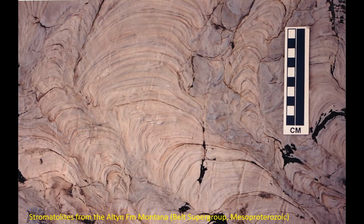They have well-developed columns, that is, pillars of growth, here and here and here, in between which, in this case, you can make out debris. Can you see here, here, and here? There are pieces of carbonate sediment that have been broken off and incorporated in the interstices between the columns.